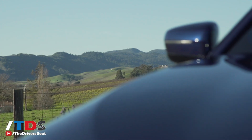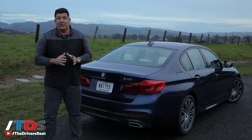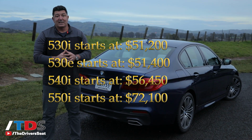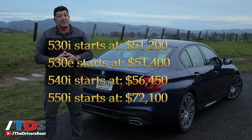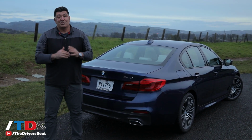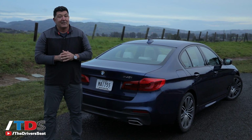I really like what BMW has done with the 5 Series. The changes are good, but from a price perspective, we drove the 4-cylinder, which was priced at $74,000, and the 6 at $82,000. That's a lot of money. When you have some up-and-coming competitors, for example, the Genesis G90, which tops out at $72,000, really kind of makes you scratch your head.